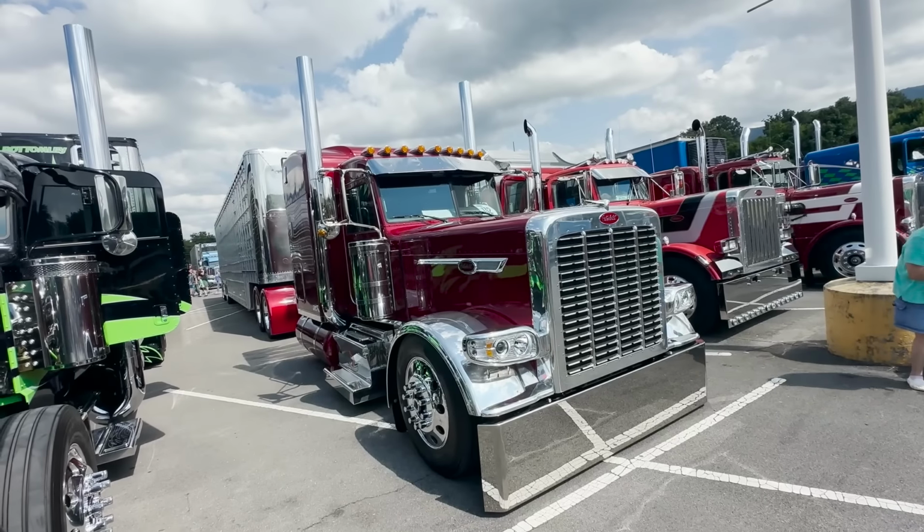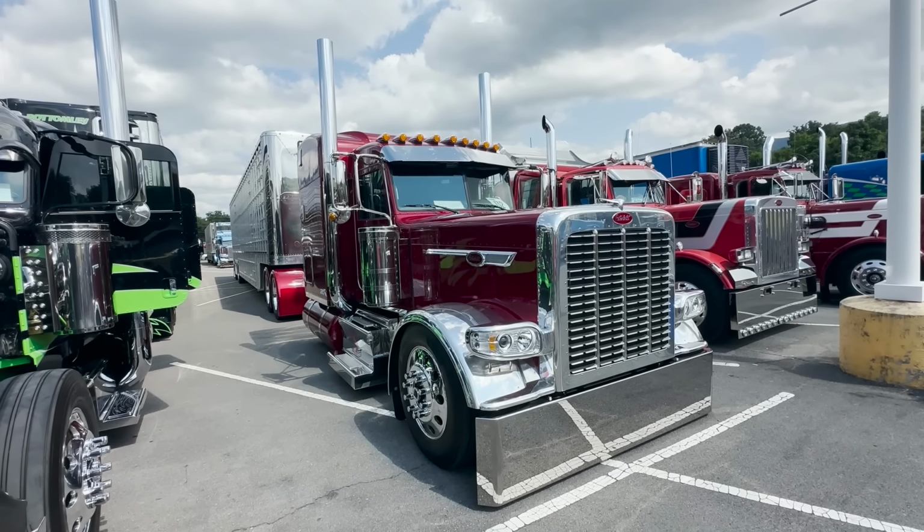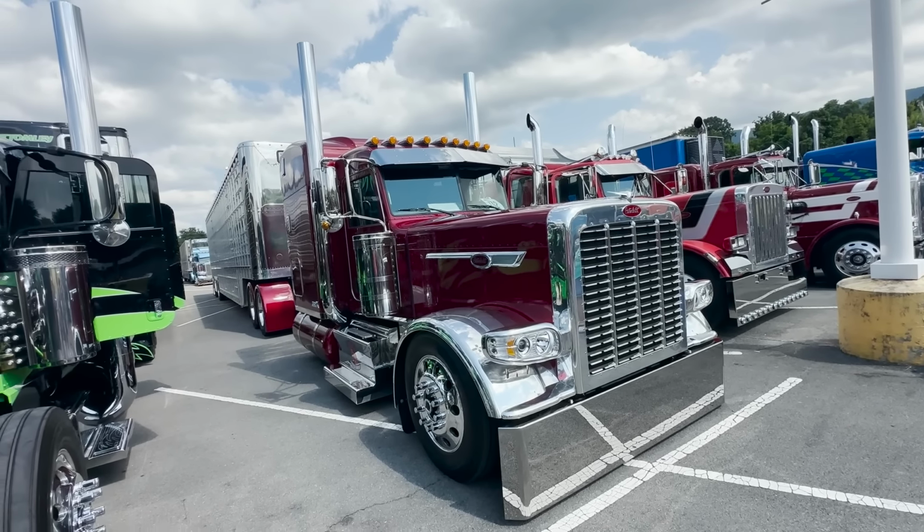The number two spot for the convoy, Mitchell Bottomley got that with the red 389X. Well, first, introduce yourself, who you are, and tell me, what did you guys donate for the number two spot? Okay, my name's Mitch Dale. I work for Bottomley Enterprises. Actually, I've gone part-time working for them, trying to retire a little bit.